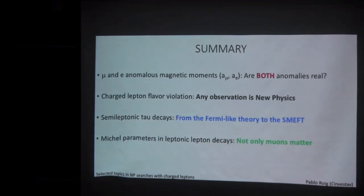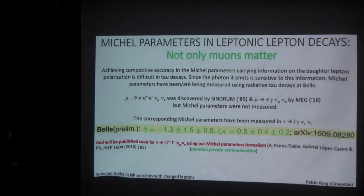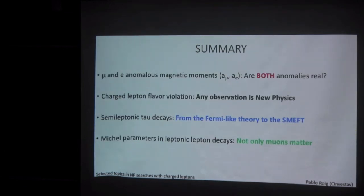So there will be at least one Michel parameter where the best determination you can achieve is through these processes here. So no one could have told this before. Okay, it's interesting. Okay, so with this I come to the end. I really make it to the end.